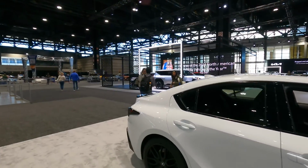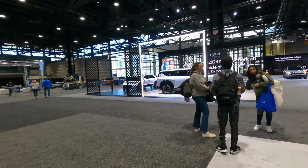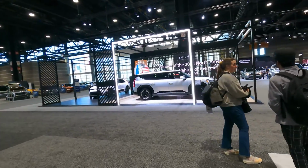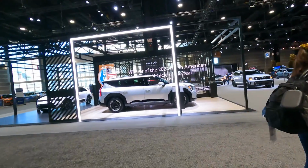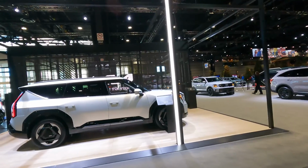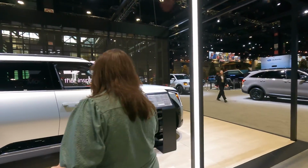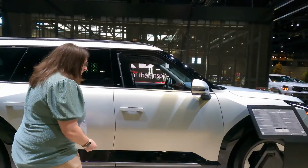There is the Kia EV9. This has been the big news of the year. Kia EV9 has won a bunch of awards, won the North American Car and Truck of the Year award, and it is all electric. What do you think?